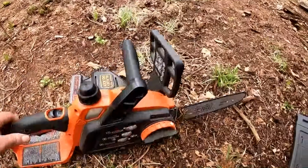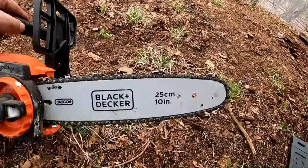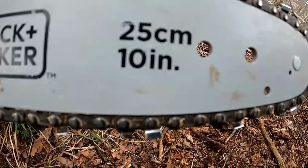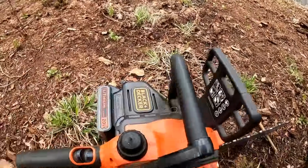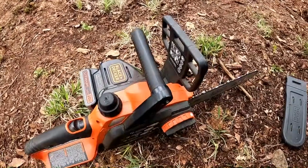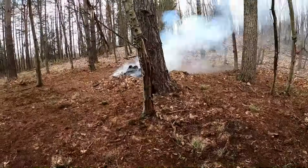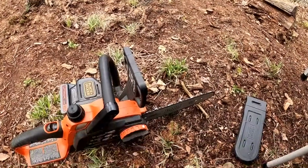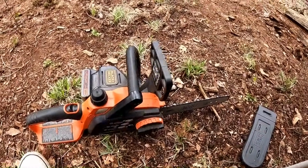This is that little Black & Decker chainsaw I got. I think that's just a 10-inch bar on there. Oh yeah, it says right on it, 10-inch. You know what? This thing does pretty dang good for only being 20 volt. It does some cutting. It really does. I know something has a 40 volt one, but it has a smaller bar on it, and it just doesn't cut worth it. This thing is pretty impressive, actually.